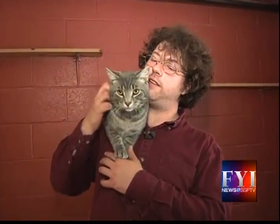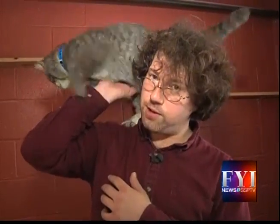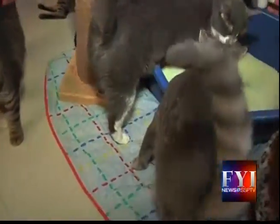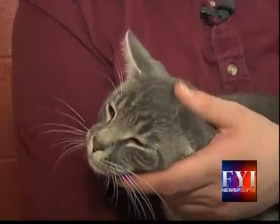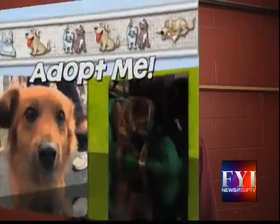He really enjoys human companionship, and as I said before, gets along well with the other cats here in the colony also. Smokey would be a great cat for anybody who already has cats now, because he does very well with the cats here in the colony, or he'd be great with someone who doesn't have any animals and would just like to give him all of the attention. If you're interested in Smokey or our previously featured dog Leah, please come on down to 101 North Poplar Street here at the Hazleton Animal Shelter.